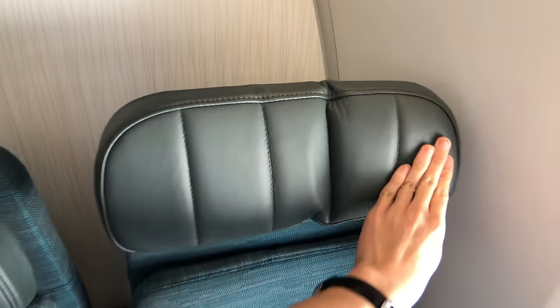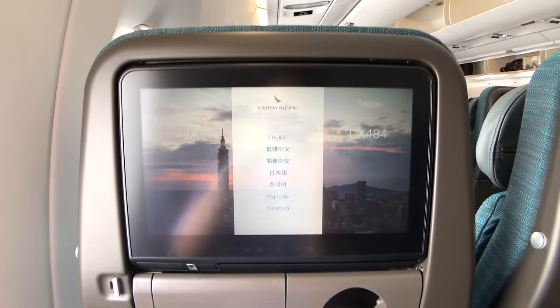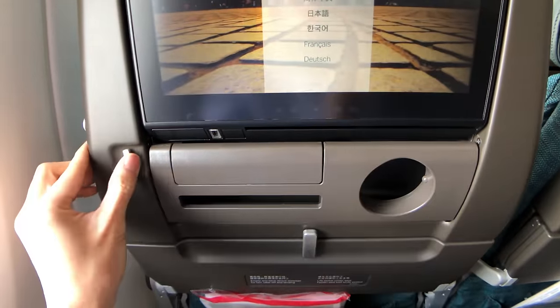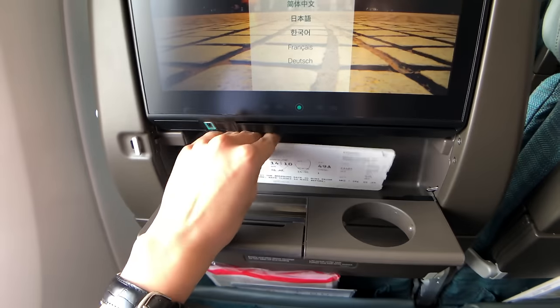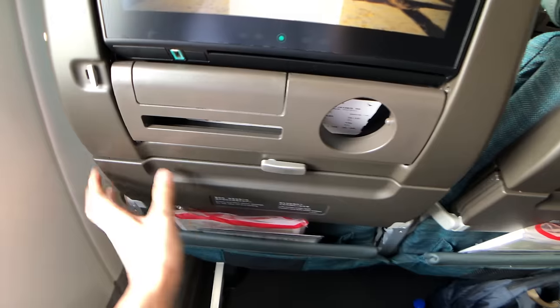The headrest is really good and comfortable. It's designed to support your head better. Let me show you some seat features. Under the TV, there's a storage compartment for your small items. Then here we've got a foldable tray table.